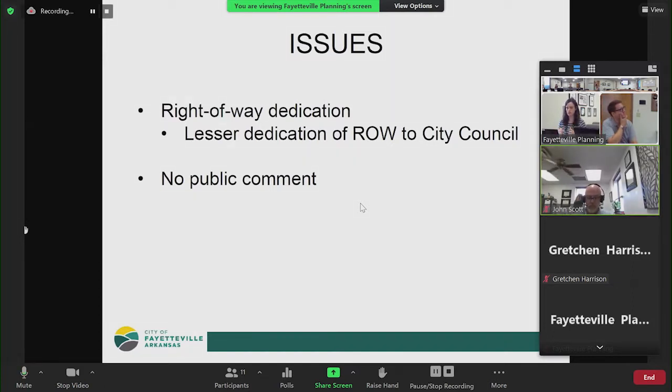This project came through under a previous master street plan standard. These lots were not created yet when the dimensions basically changed. So in this particular instance, a lesser dedication of right-of-way determination has to be made by City Council to determine that they won't need to dedicate any additional right-of-way with this request. That item will be coming before Planning Commission as a separate item, and then will ultimately be going on to City Council for that final determination.